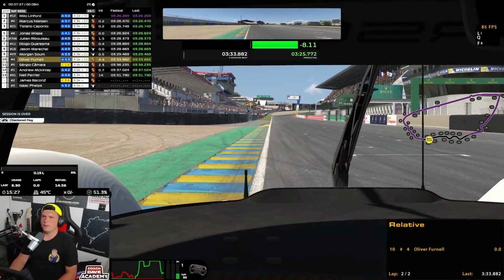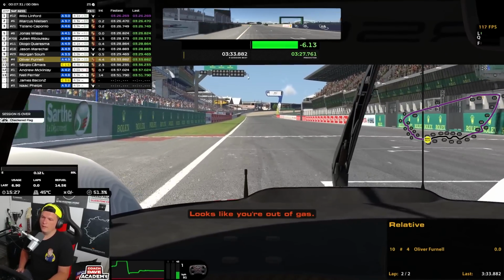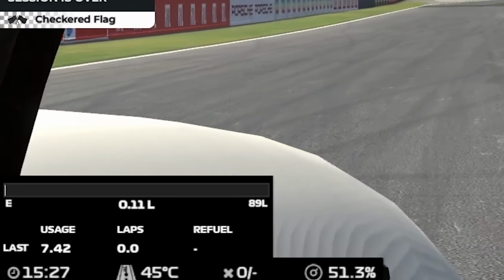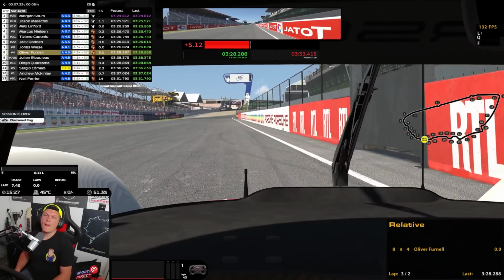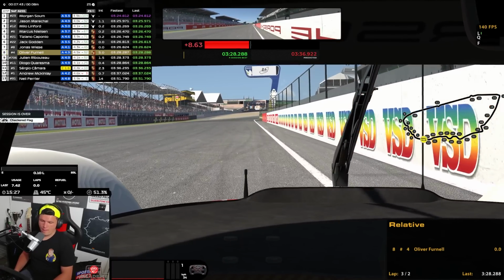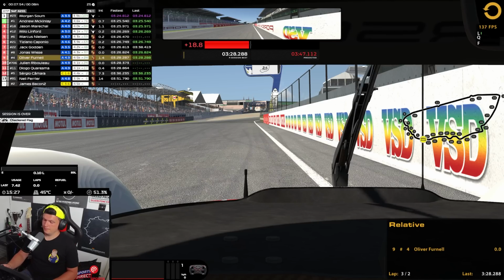So even though I only used 6.9 litres on my outlap with a huge amount of fuel saving, I'm going to cross the line, running out of fuel here, and my fuel usage is 7.42. Now, I imagine that probably would have been 7.5, if not higher, if I didn't run out of fuel at the four chicanes there at the end. So fuel usage-wise is absolutely massive, and I don't really know why.